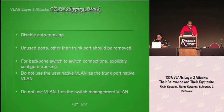Also, make sure that any ports that are not used on a switch are disabled. If you have auto trunking enabled and there's a port that's not being used, an attacker can easily switch that port over to a trunk port, and there goes your communication and configuration, and they can do really bad things to it.